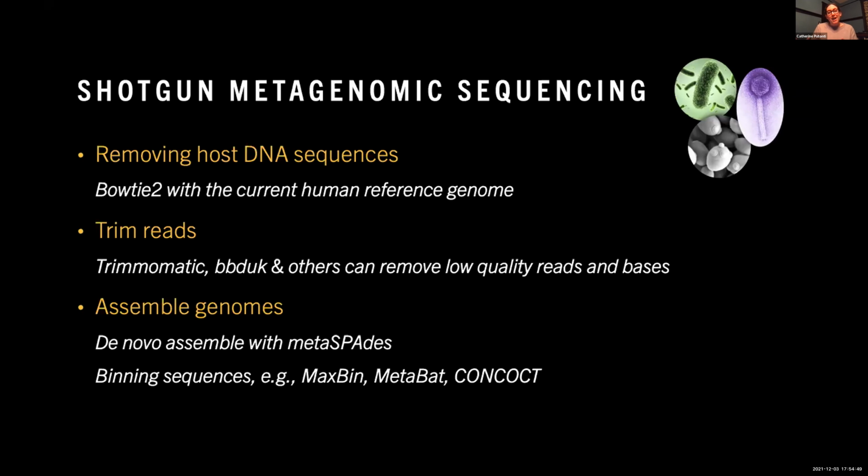But when we take that whole entire community and sequence it, we often find that we have human host DNA sequences there. To remove them, we can use tools such as Bowtie2, which will map all our reads to the human reference genome, and we can remove them from the rest of our analysis.